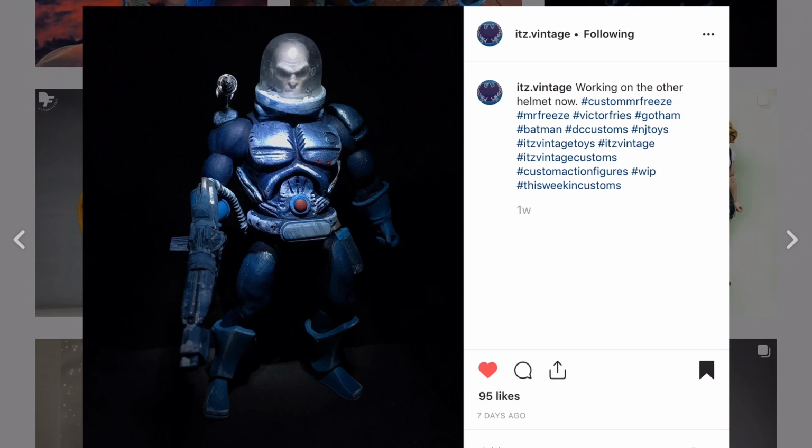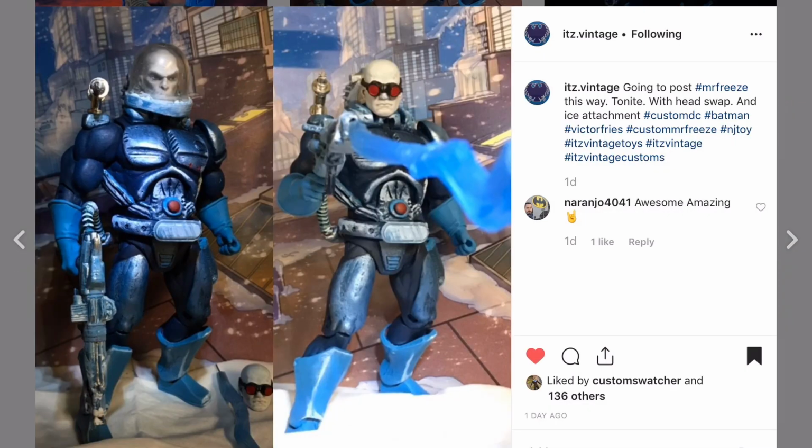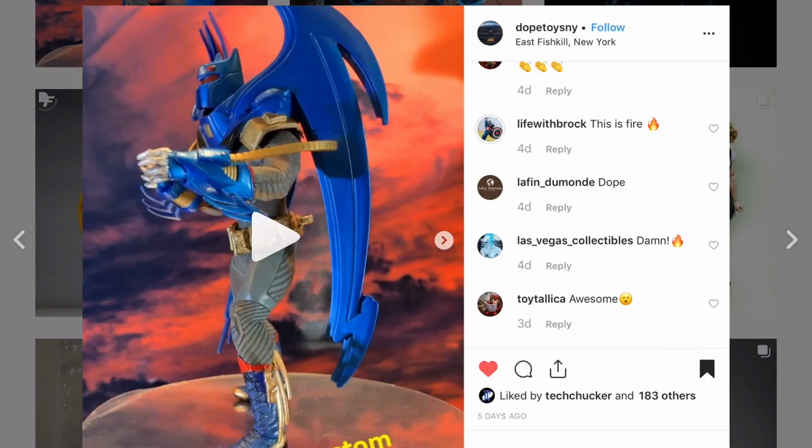It's vintage with a very awesome looking Iceman. And let me show you a couple other pictures that he had because he added different heads. This is outstanding work. I like the sculpting on it, the paint. It hits it on the money, screams Mr. Freeze. I called him Iceman, didn't I? Mr. Freeze, I do that. You know, the brain doesn't work sometimes.